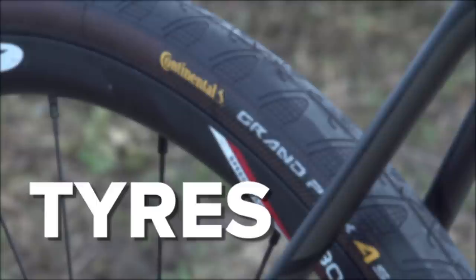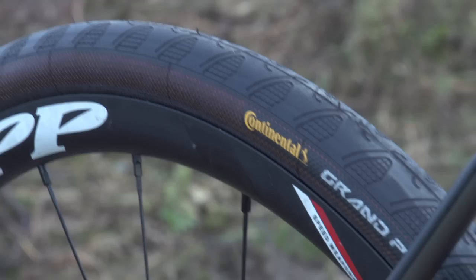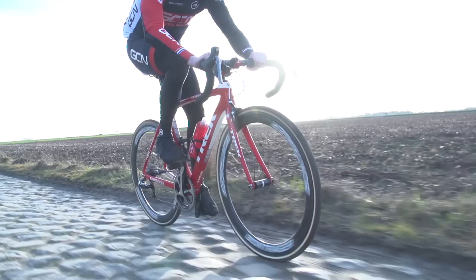The most important equipment choice when riding the cobbles are tyres. They provide your contact point with the road, cushioning and grip. Basically, the bigger the tyre that you can fit in your bike, the better. Bigger tyres need lower pressures, and then they're much, much better able to absorb the vibration and the hammering coming up from the road, so you stay more comfortable and you go much, much faster. Then there's an added bonus, bigger tyres also have more grip and greater puncture resistance.